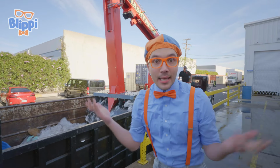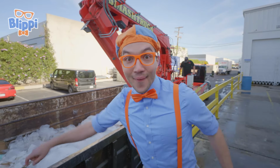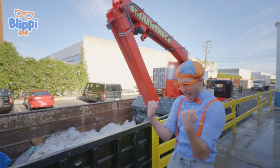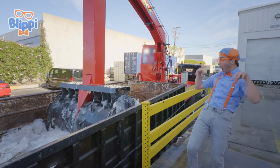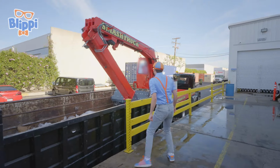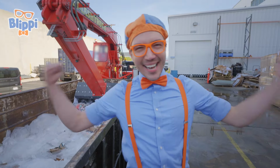No way! There was a big plastic barrel, and it chopped it in a lot of pieces. Whoa, check it out! Oh, that's so cool. Whoa, this truck is so powerful! Yeah! Whoa! That was awesome!